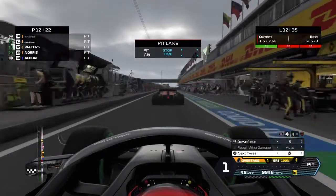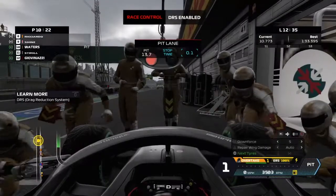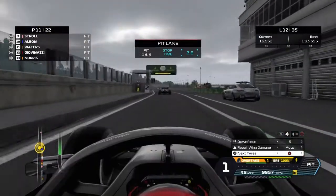What do we go for? It seems that the majority are going for hard tyres. There are cars that are stacking in the pits as well, so we might be able to gain a couple of positions through that. We've decided to go with a hard tyre and just stick this out to the end of the race. You never know.